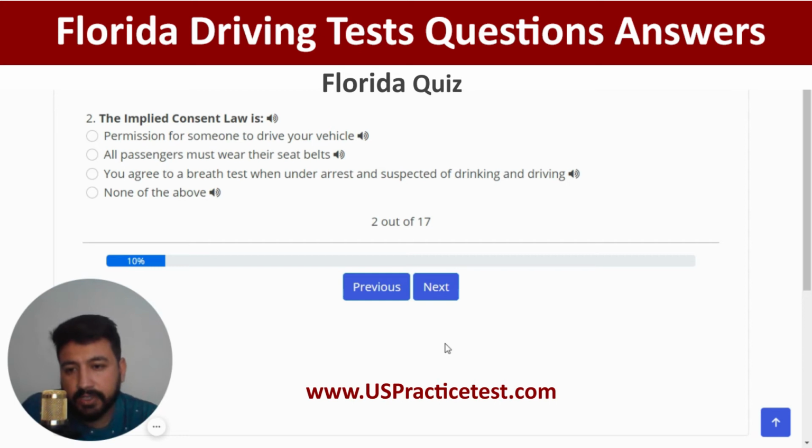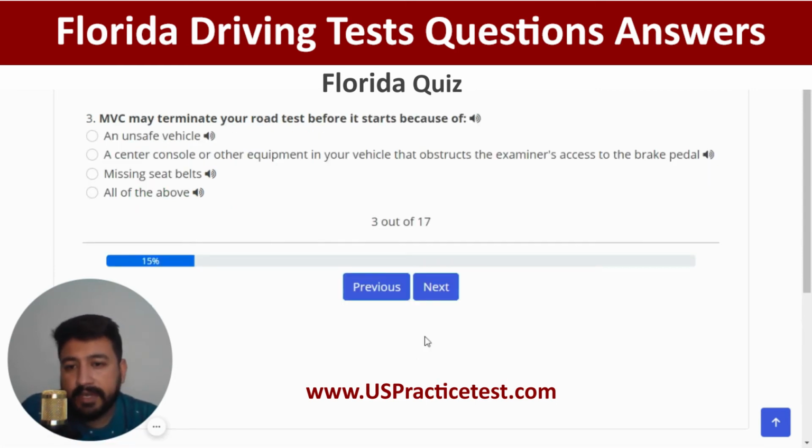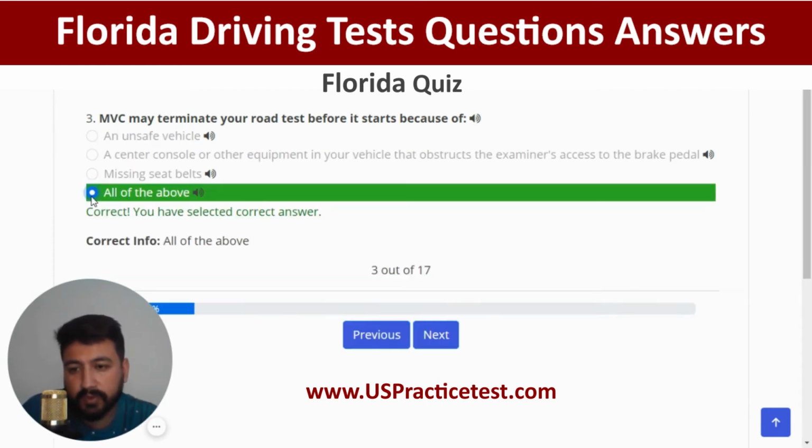The implied consent law is. The right answer is you agree to a breath test when under arrest and suspected of drinking and driving, which is the third one. Next. MVC may terminate your road test before it starts because of. So you can choose the last option, which is all of the above. So I'm going to click on the fourth one.